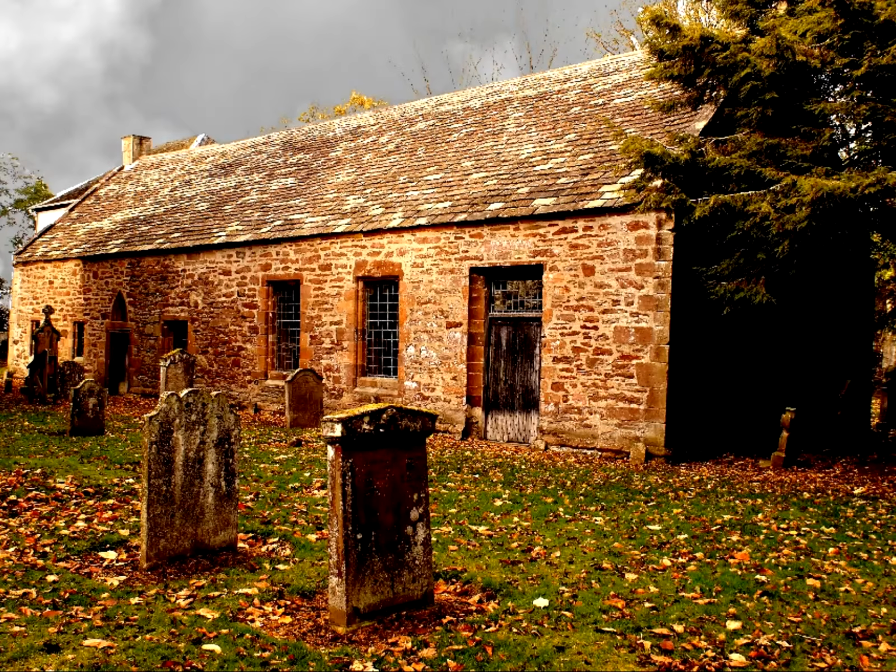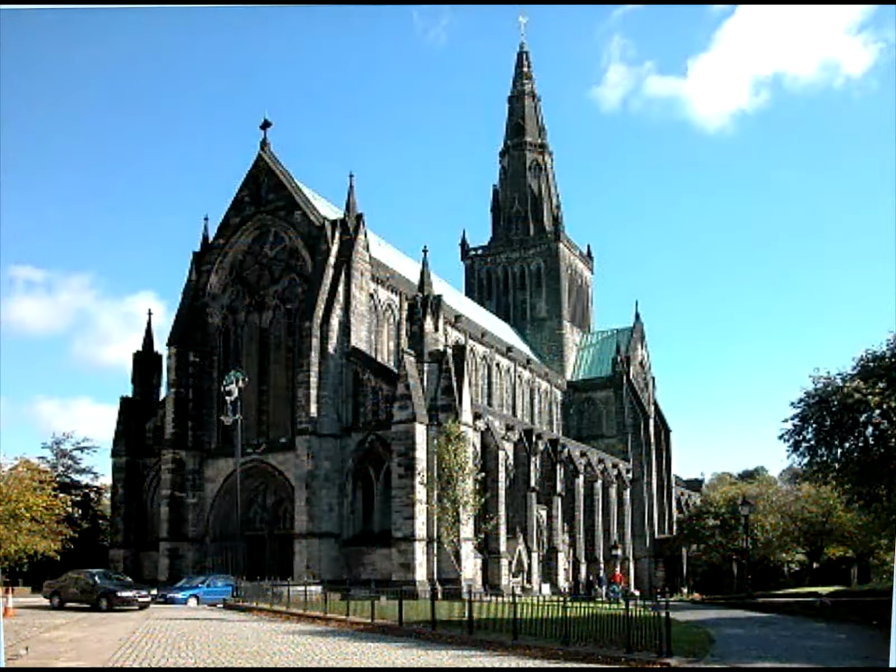Glasgow was built in a similar system, as was London. Glasgow has its omphalos at the cathedral shown here.